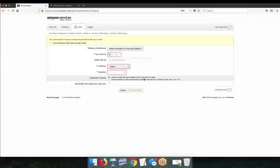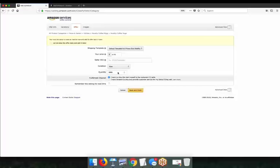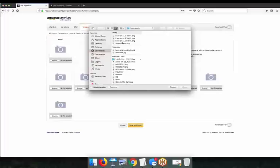For price here, I'll put in $14.95. Then we go over here to images. And this is where we upload the images that we've grabbed from uploading our design. So it's kind of interesting. You can see we can sell these products that have never actually been made, make thousands of listings, and never actually have to buy inventory, or even really touch a mug. And that's it. You get a message from Amazon saying that after 15 minutes, your items will be up and ready to go.